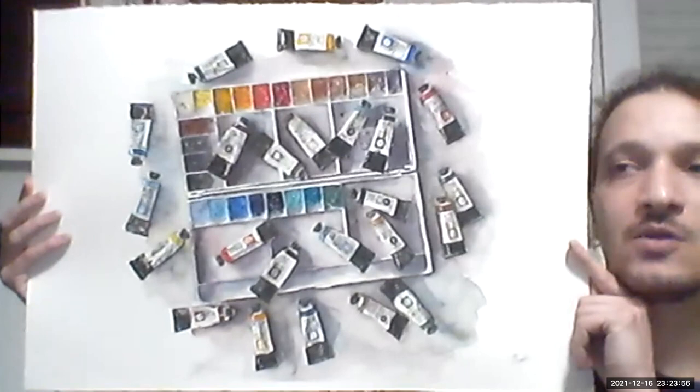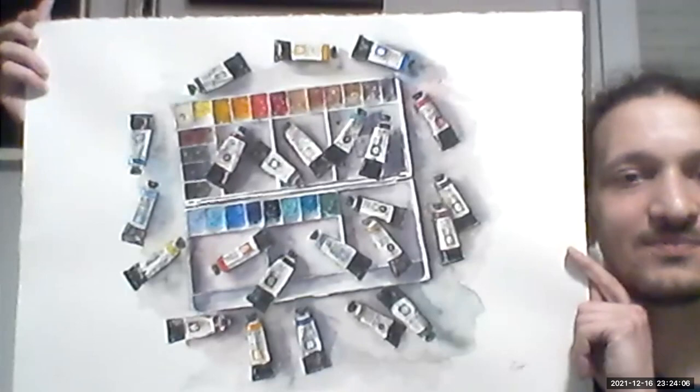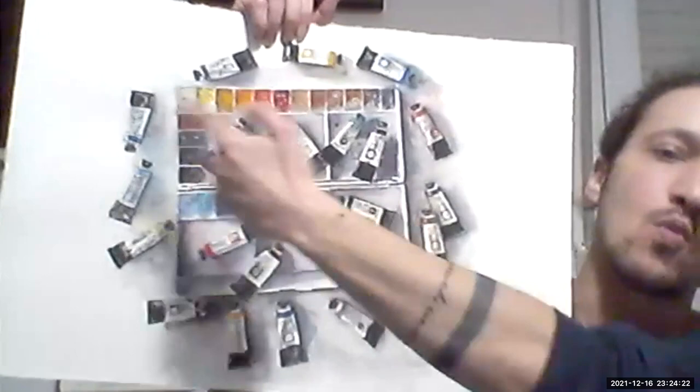Fabriano cold pressed. I love how seriously you've considered composition and the full range of values. Thank you. It looks like a color chart, it looks like a color wheel, sorry. At first when I saw it, I thought it was a color wheel. That was the intention? Yes. So there is some method to your madness. Warm and cold.